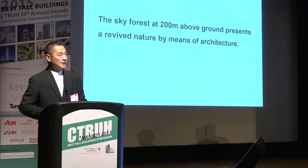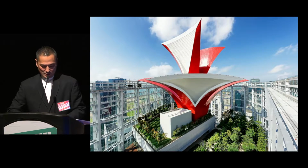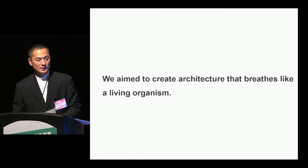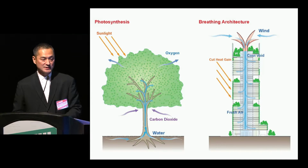The sky forest at 200 meters above the ground presents a revived nature by means of architecture. A blossoming red flower is a symbol of breathing architecture. It captures fresh air into the building. We aimed to create architecture that breathes like a living organism. A tree in the natural world carries water as a medium via its roots all the way to the leaves, where nutrients are made by photosynthesis. CapitaGreen captures cool air from the rooftop as a medium and feeds it throughout the whole building to lower energy consumption.